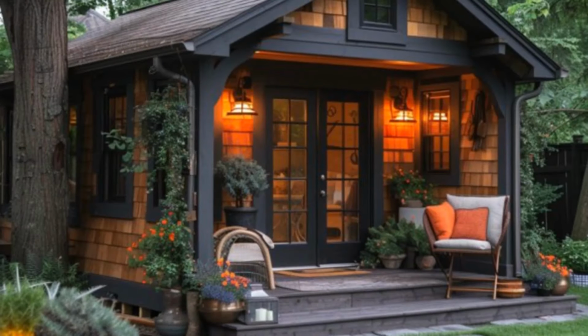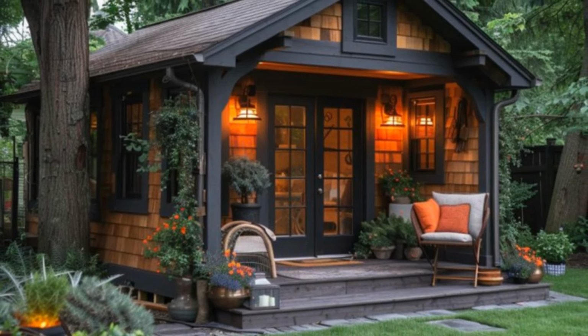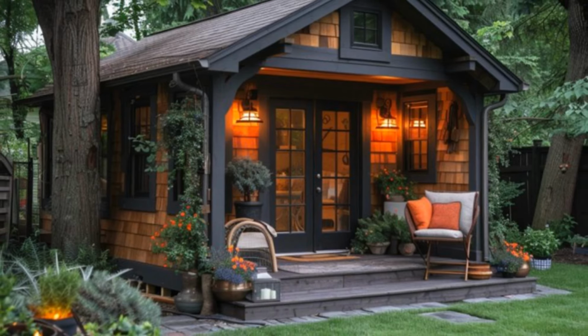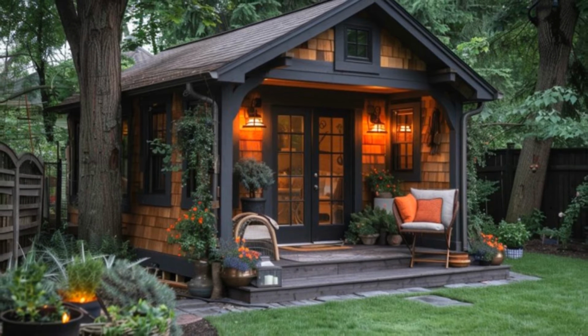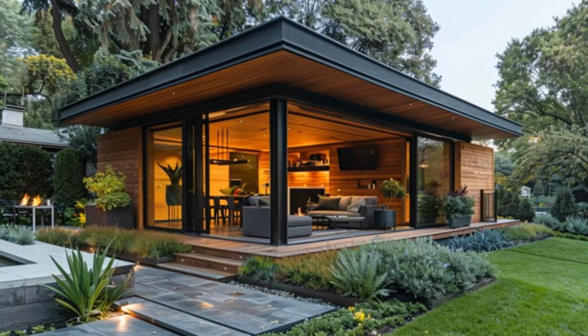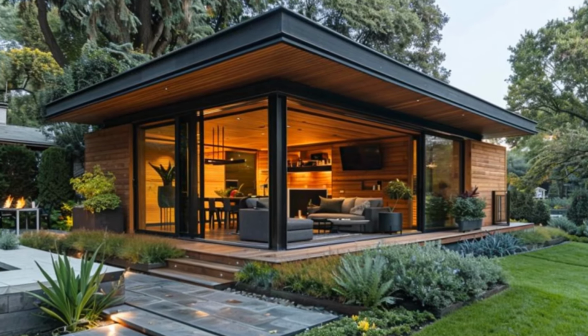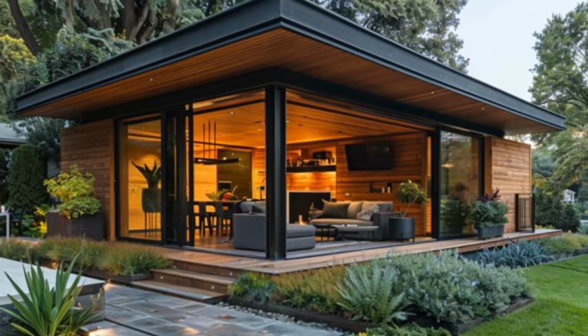Technology and sustainability. Smart home features. Equipped with smart technology for lighting, heating, and security, guests can easily control their environment for ultimate convenience. Eco-friendly elements. The design incorporates energy-efficient appliances, solar panels, and sustainable materials, promoting an eco-conscious lifestyle.